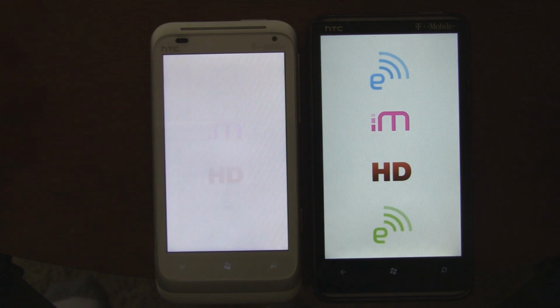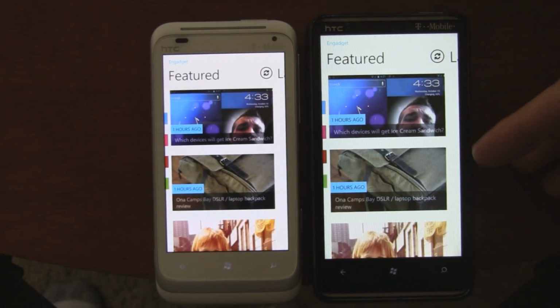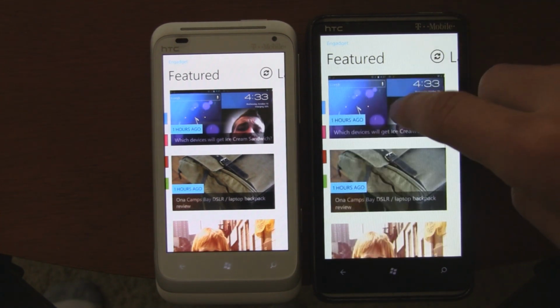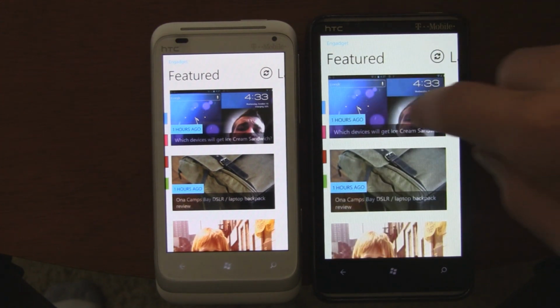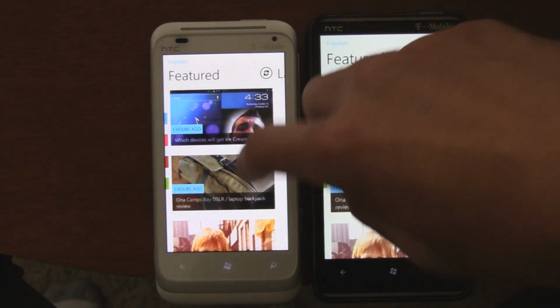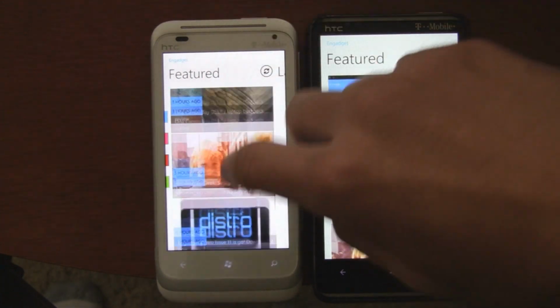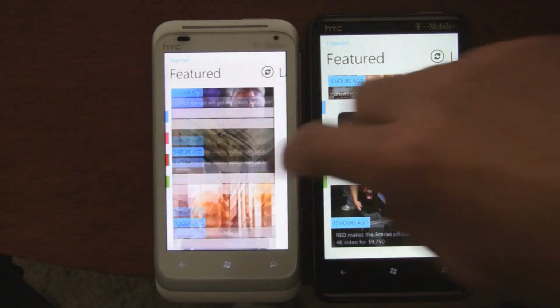Like Engadget really shows it off well. Engadget on the old hardware was a little choppy when you scroll, and it's noticeably choppy. It's not visually pleasing, and it doesn't feel that great. But on new hardware, it's perfect. It feels like it's integrated right with the phone. Everything's fluid and feels great.